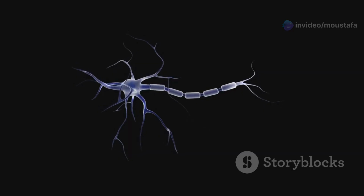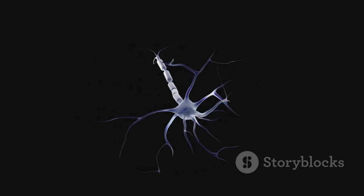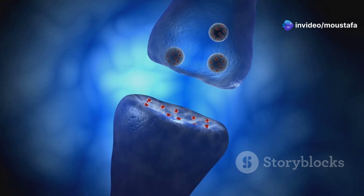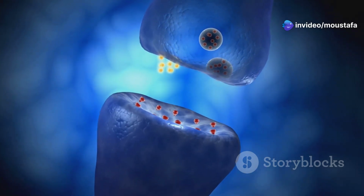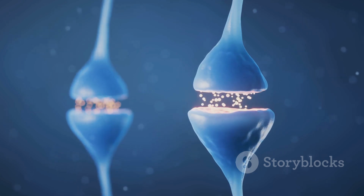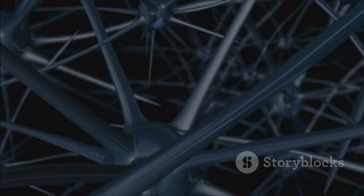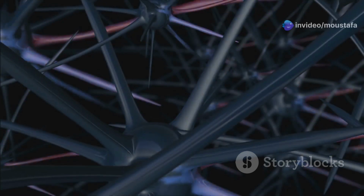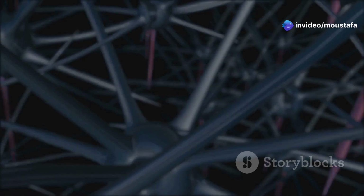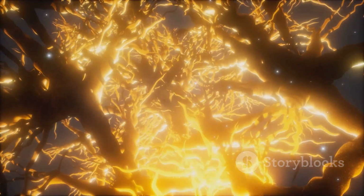Here's how it works. A signal starts at one end of a neuron and travels down the axon, kind of like an electrical current. When the signal reaches the end of the axon, it triggers the release of chemicals called neurotransmitters. These neurotransmitters then cross a tiny gap called a synapse and bind to receptors on the dendrites of the next neuron. This process repeats itself over and over, allowing neurons to communicate with each other and transmit information throughout the brain and body.